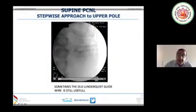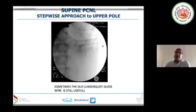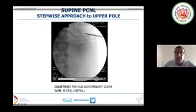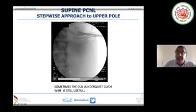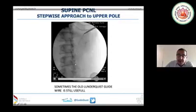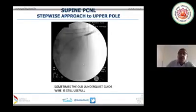Look at this. There was this staghorn stone only in the upper calyx. I did my puncture. In supine, it is only much more lateral, but as you can see, with this stepwise approach, because I wasn't able to make the guide wire go down in the ureter, I did a mini perc access. I broke just a little bit of the stone, and as soon as I was able to negotiate the infundibulum of the upper calyx, I was able to make the guide wire go down in the ureter, and at this time I could increase the diameter of my access to a standard mini perc so that I could clean this patient completely.